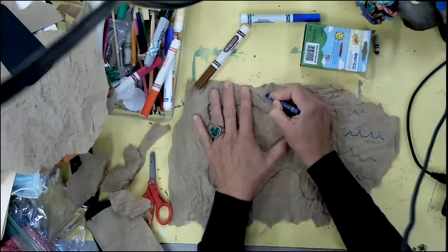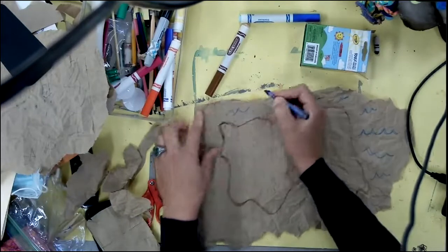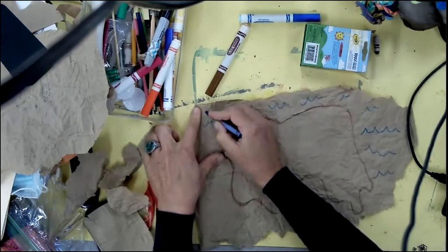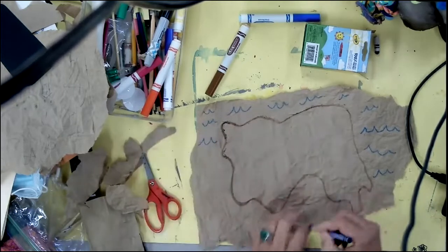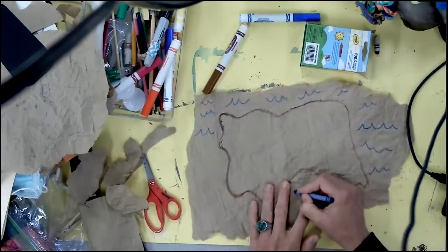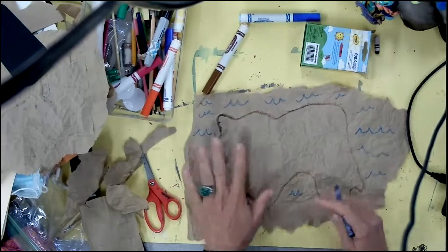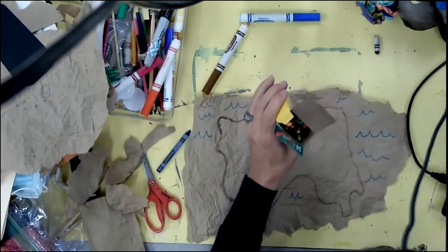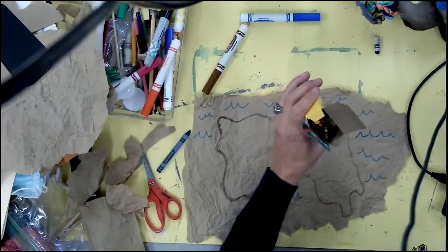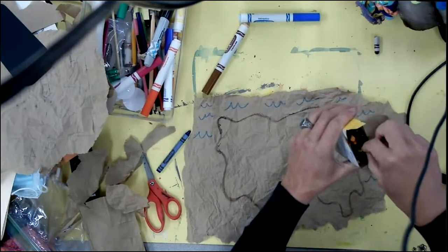And I'm just going to add as many as I think are necessary. And I'm just going to keep doing that all around to add some water. Now, in here, I might create some kind of mythical creature coming up from the depths of the ocean.